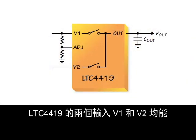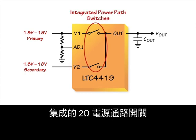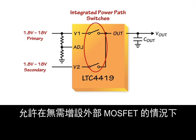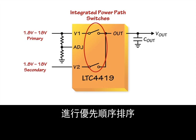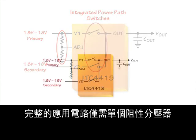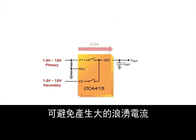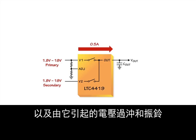Both of the LTC4419 inputs, V1 and V2, can operate from 1.8 volts to 18 volts, accommodating a variety of power sources. Integrated 2-ohm power path switches permit prioritization without the need for external MOSFETs. A complete application requires only a single resistive divider. The LTC4419's fast current limit circuitry prevents large inrush current and associated voltage overshoot and ringing.